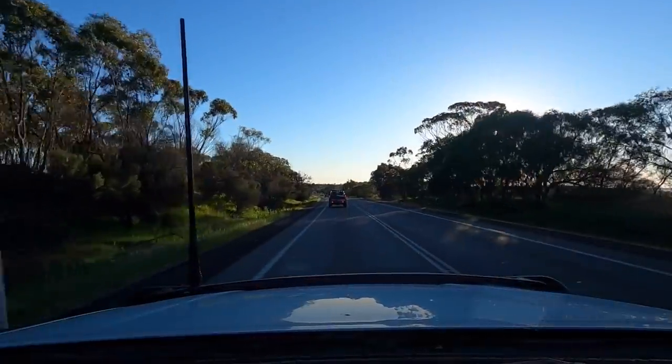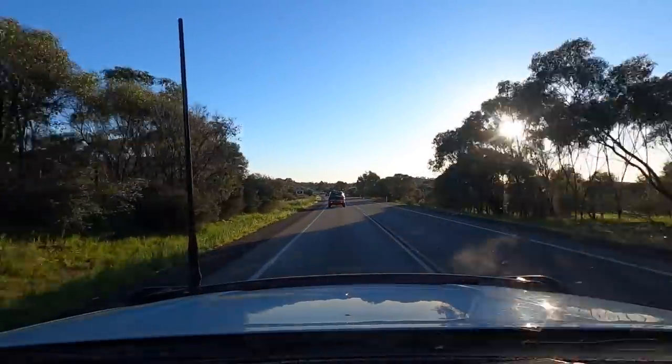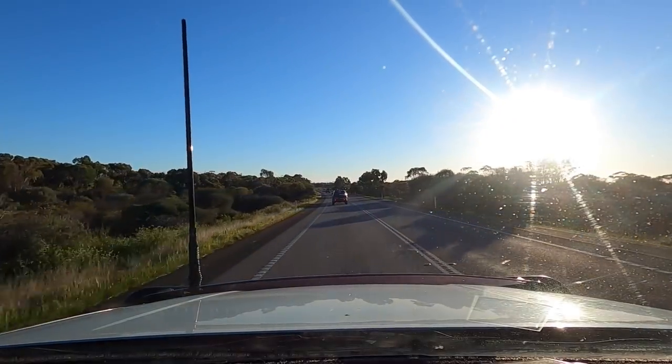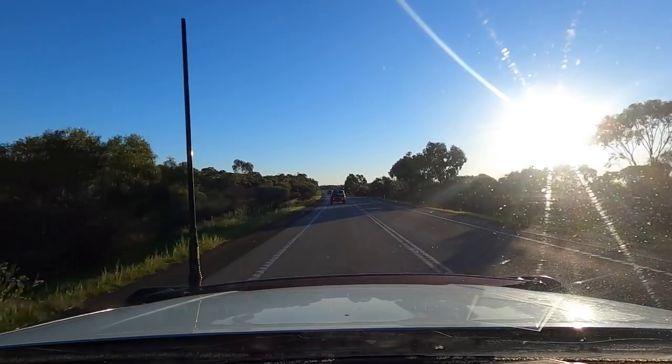Today we're doing a few highway Ks just to get to our first stop, which will be Baladjie Rock, which is a really good free camp. And then the next 2 days will be completely off-road. We won't even see bitumen. Be big campfires, cold nights, a few beers. Should be a really good trip. Anyway, I'll see you when we find this free camp, Baladjie Rock.